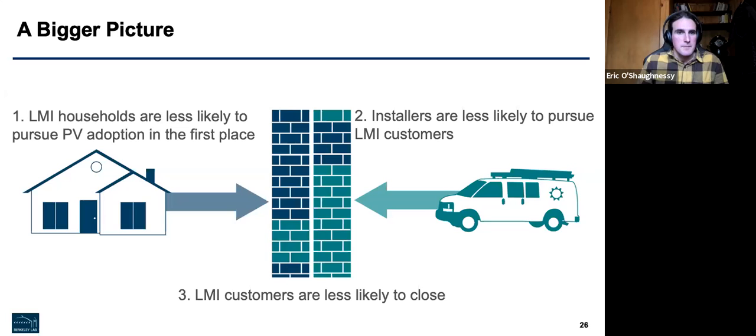And then we hypothesize that perhaps there's some interaction between these three levels. So LMI households are less likely to pursue adoption. That may be in part because installers are less likely to pursue LMI customers. A lot of previous work has shown that most households are prompted to pursue solar by something, some external prompt. So it is not the case that high income households are waking up and just simply deciding today is the day that I adopt solar. Oftentimes they think about it because an installer knocks on their door, or they see a billboard in their neighborhood, or they see solar installed on their neighbor's rooftop. Something is prompting high income households to adopt. And LMI households are just exposed to fewer prompts. If installers are not showing up and knocking on their doors, LMI households are indeed less likely to pursue solar because they're less likely to be pursued.